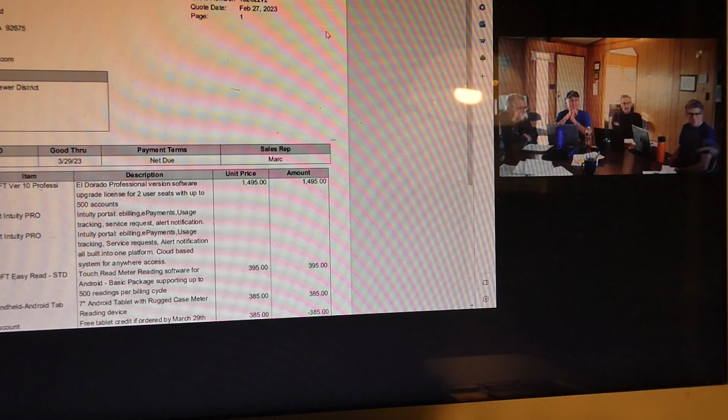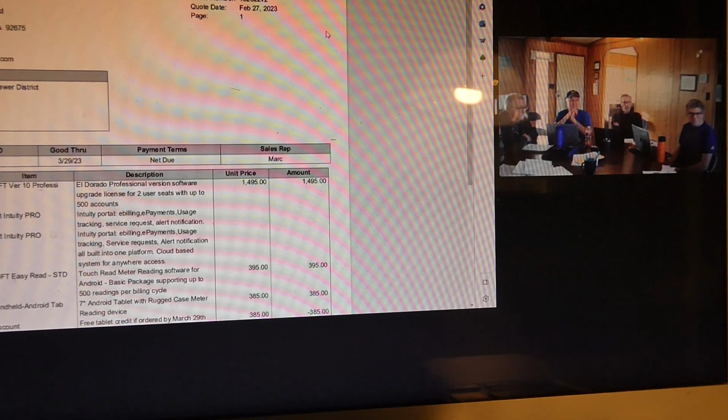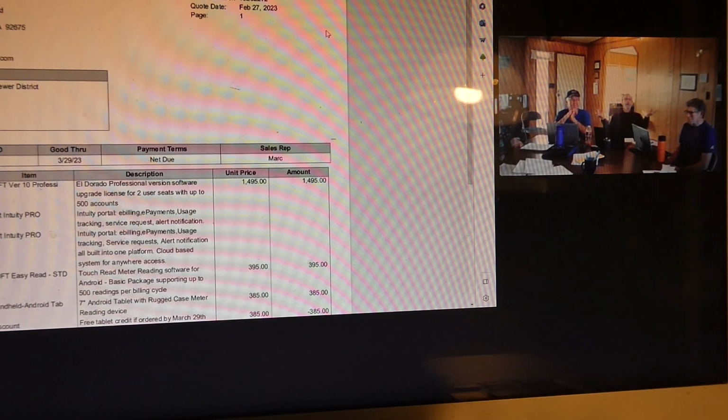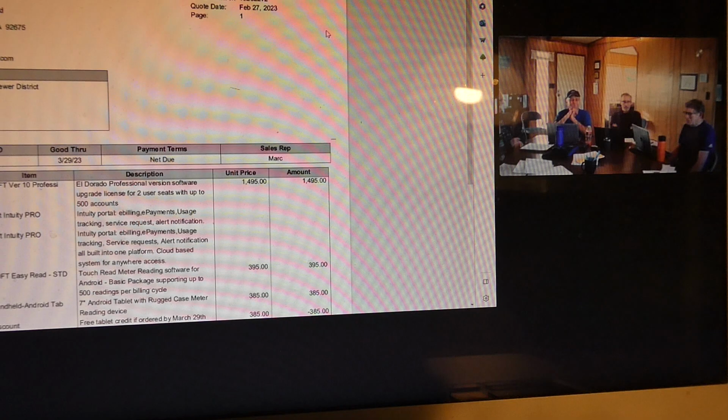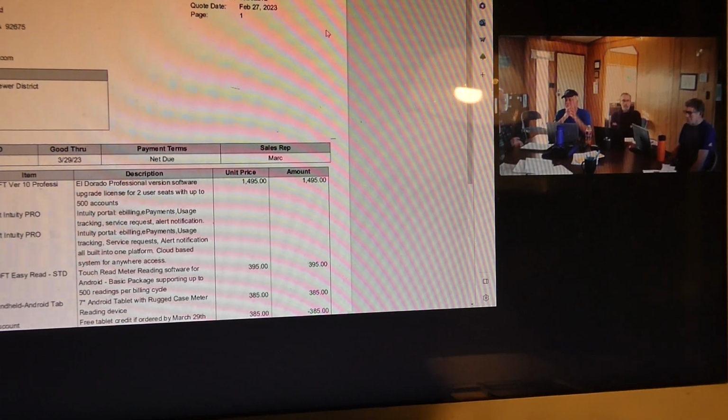And the other thing is, customers will actually be able to go on and have their own profiles, so they can update their billing information and phone numbers. They can see their water usage, how much is being used, what their payment amount is, and they can also hook up for auto pay. I know a lot of customers have been asking for auto pay, and sadly we don't have an auto pay option right now. It would help out a lot.